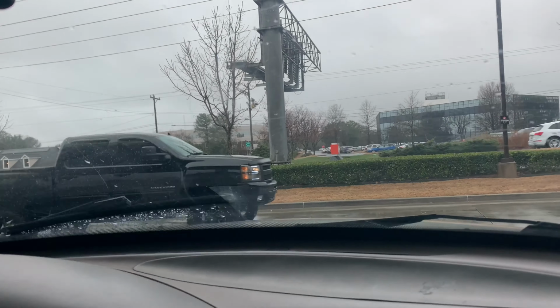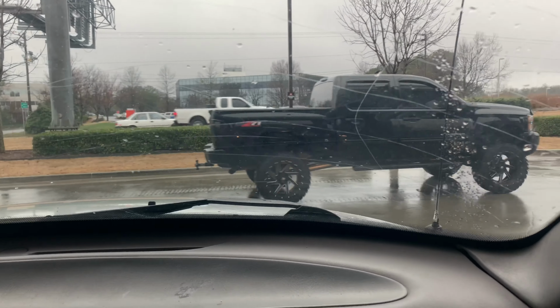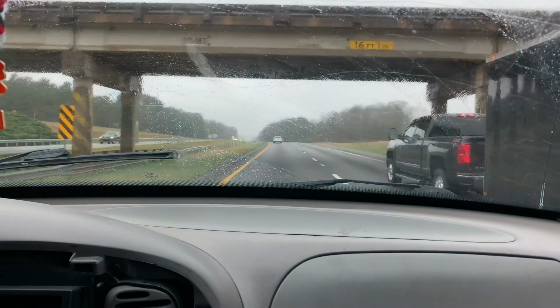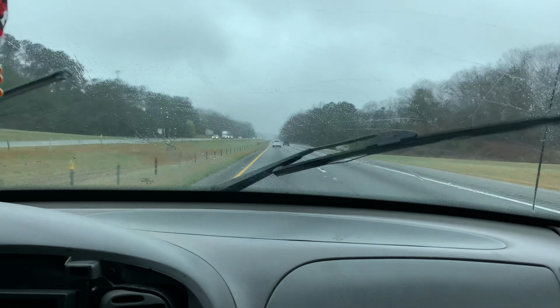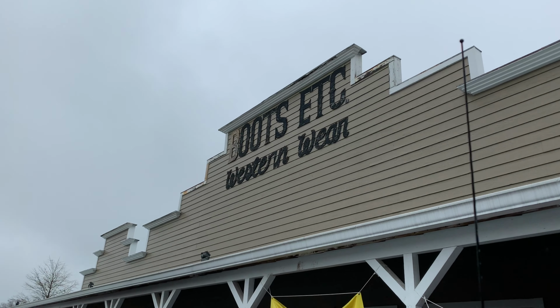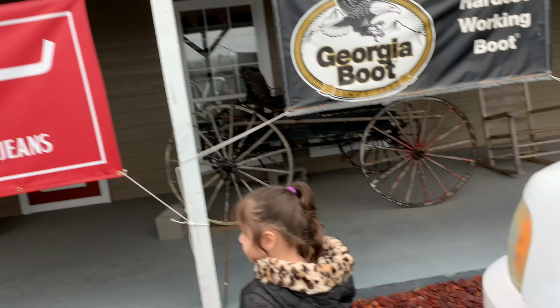That's a nice shirt. Pa dominguear. Look at that shirt. Oh yeah, that's nice. Western wear.